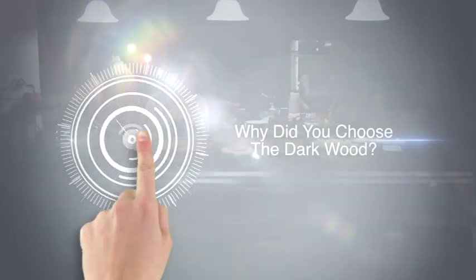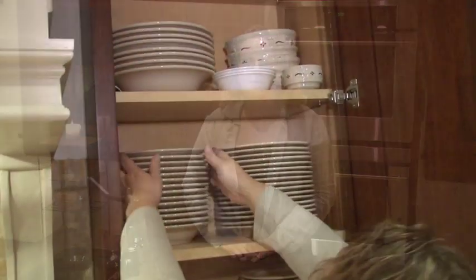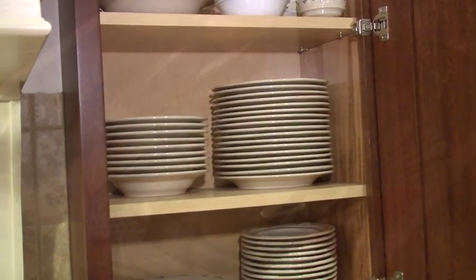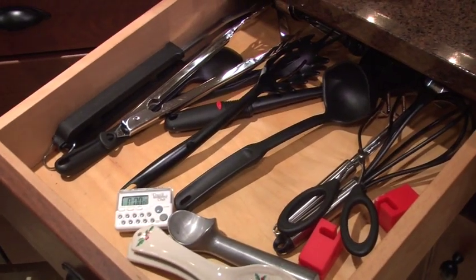Why did you choose the dark wood? We decided to go with the dark wood because the original part of the house is solid walnut. And when we added on to the house, we wanted to continue that theme throughout the house. Eucalyptus is actually what they call a renewable wood, and so they consider it a green product because it is a renewable resource, unlike some of the walnut in the rest of our house, which is not as easily replenished.